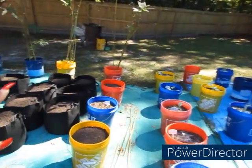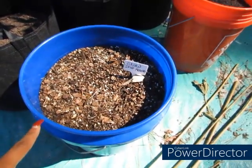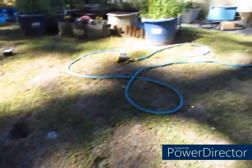My snowdrop kalettes haven't come up yet. I don't know, they may not come up. I may have to drop some more seeds for those. They were snowdrop kalettes, but they haven't come up. So let's go ahead and go over here to this side.